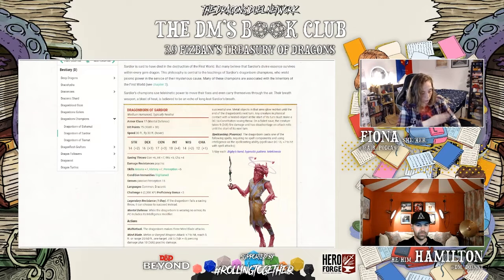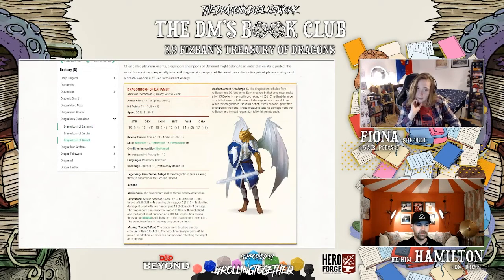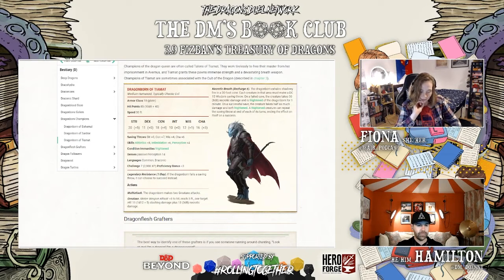I said typically lawfully good. Oh, it's starting to say typically now in alignment. I did not realise that. That's interesting. And obviously Dragonborn of Tiamat is typically chaotic evil, just in case you weren't sure. But again, another good high-level character if you want that sort of dragon.